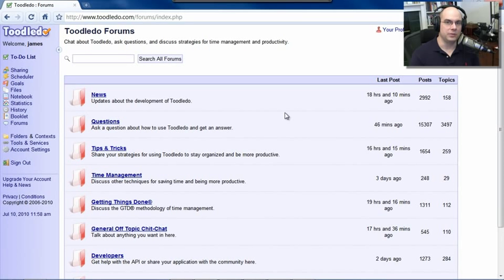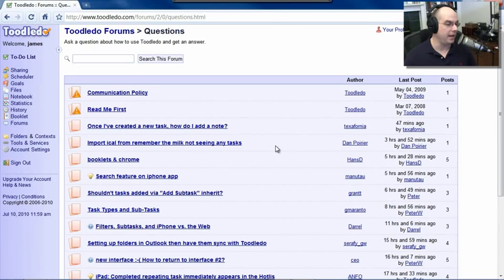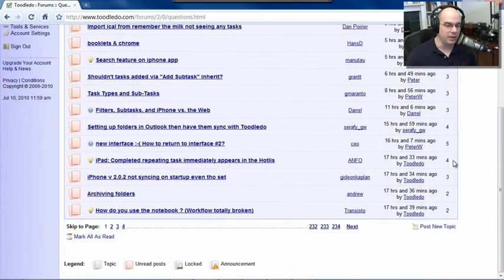One of the things I really like about Toodledo is that it is well supported not only by the folks at toodledo.com, but also from the user community. If you click the forums, you can see there are different areas that you can communicate news, questions, tips and tricks, time management, getting things done, off topic. But look at the number of posts that are available and the different topics inside of those. Just simple questions you might have, you can pop in there and see exactly who's communicating, what questions they might have about how to make those things happen. Notice the posts that are 5 hours and older, almost all of them have at least one reply. So the participation here is really great.